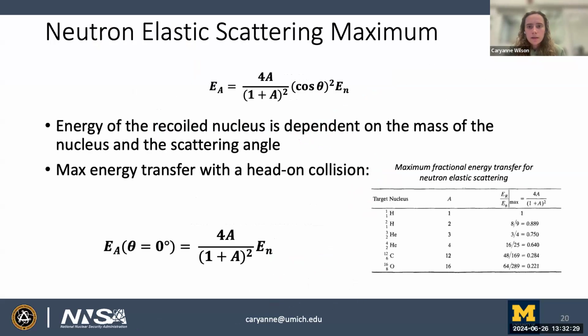So the maximum energy transferred depends on the mass of the nucleus and the angle it scatters at. You will get this maximum energy transferred when the target nucleus is at 0 degrees. So this would be like the neutron backscatters. And what this does is it effectively removes the cosine term from this equation.